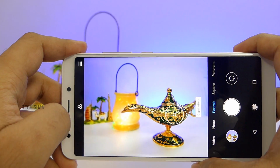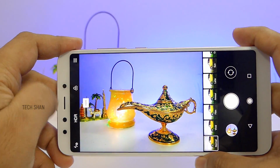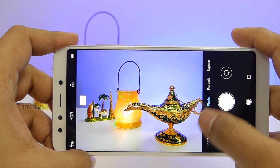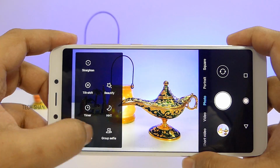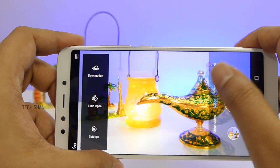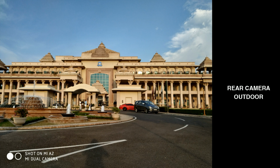However, since it has EIS, 1080p footage is more stable and smooth. Portrait mode is available for both rear and front cameras, and both did a fantastic job. I have done a separate video on camera performance. We'll leave a card, don't miss it. Hope software update improves the camera instead of messing it up. Here are a few samples just for a quick glance.